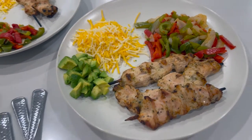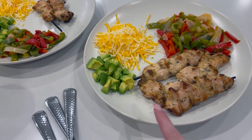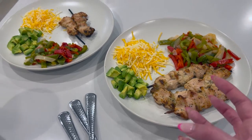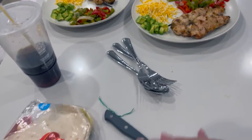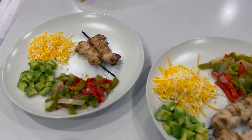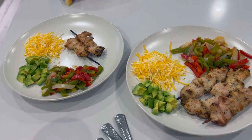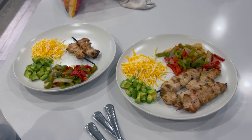Okay, if you didn't guess, it's fajitas. But I'm leaving it on the skewers because I felt like when I was cutting into it, the juices from the meat were going away and I didn't want that. So I'll just use separate plates for us to do the fajitas, but I kind of failed because I didn't do a bean. I should have done some kind of bean, but that's okay. We'll go with this for a quick meal. I made this in less than 30 minutes.